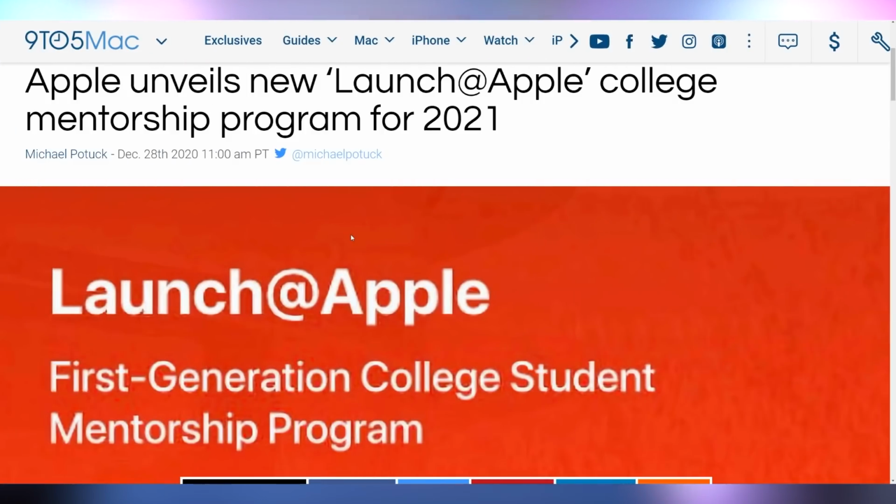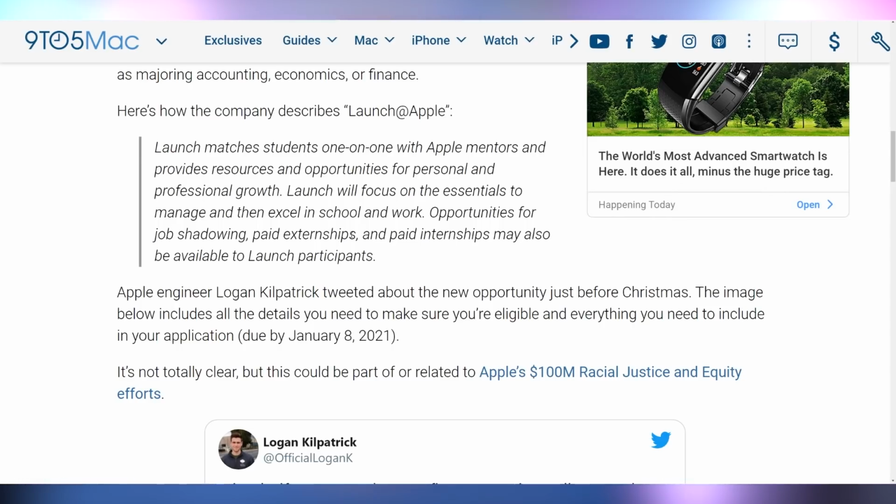And if you want to get started with the corporate overlords that are eventually going to take over everything, Amazon obviously is part one, but part two could be working at Apple, and Apple starting the Launch at Apple college mentorship program in 2021, which will match students one-on-one with Apple mentors and provide resources and opportunities for personal and professional growth and making sure that you're indoctrinated into the cult of Apple.